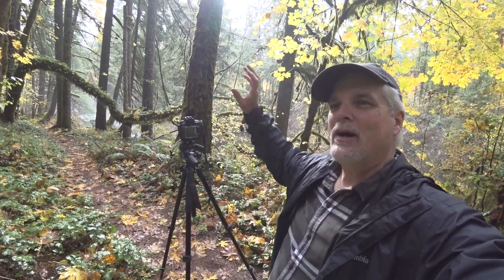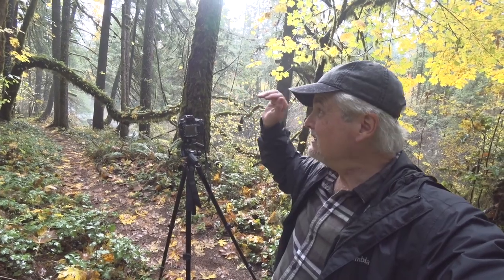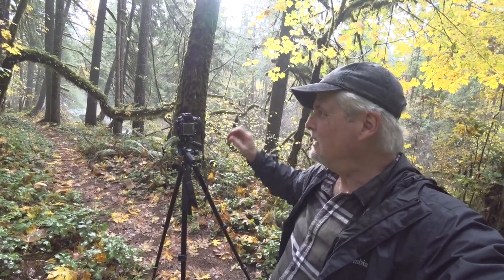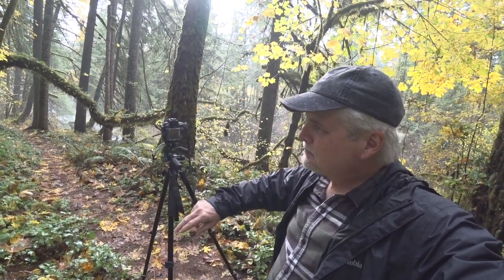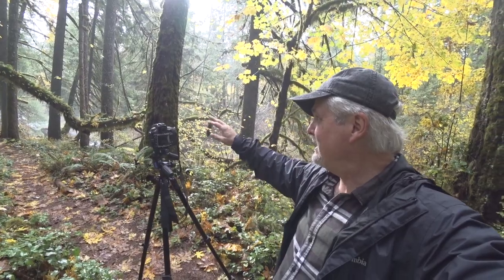to have the eye pulled out of the frame. There might be a little bit of light color up there, but with the 50, it eliminates a lot of the sky. The sky's really not important in the shot. I just like that big arching limb that's holding up that huge branch there. It's pretty cool.